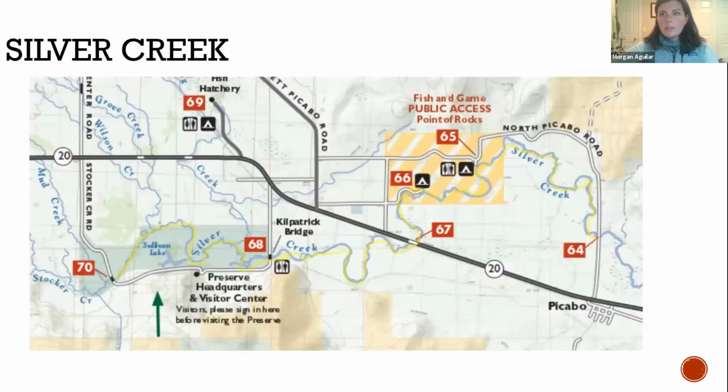So I'm here to talk to you guys mainly about Silver Creek and your resources around Peekaboo. As far as a larger overview of Silver Creek, right here at our access point 70 is where we have our headwaters of Silver Creek in this area. This is Silver Creek Preserve within this green boxed area. This is private property with public access. And because it's private property and owned by the Nature Conservancy, they do ask you to check in when you're fishing on this property. In the past, they used to have a sign-in center.